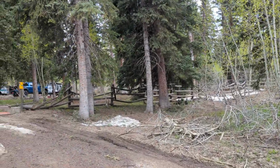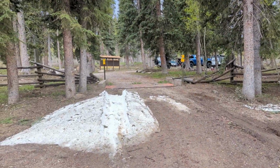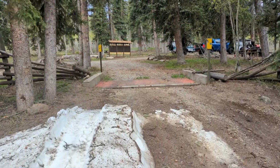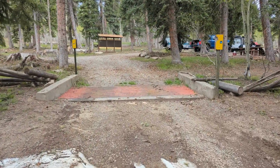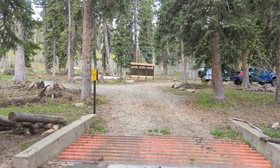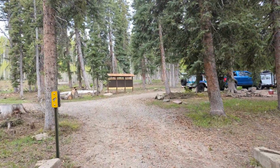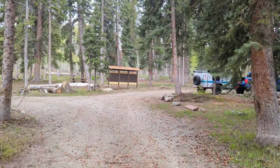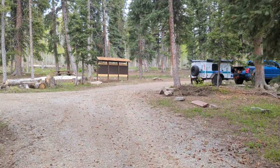This is the entrance to the campground. We had to pile over a little bit of snow there. And come on in over here. I'll show you the campground and our stuff, and then we're going to get some dinner going. Just something quick and simple tonight. And then we'll be back on the trail in the morning.